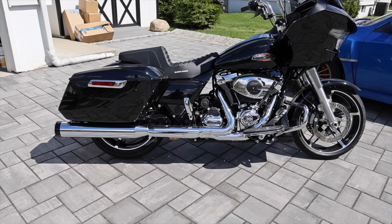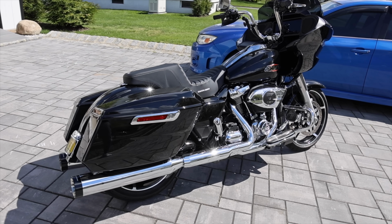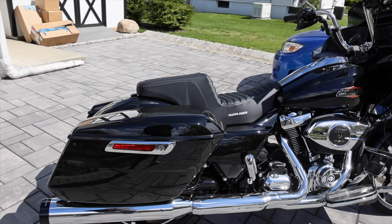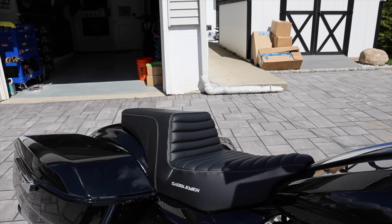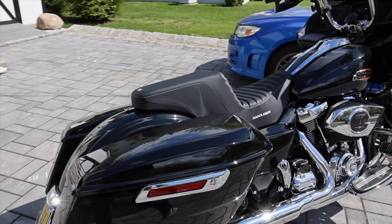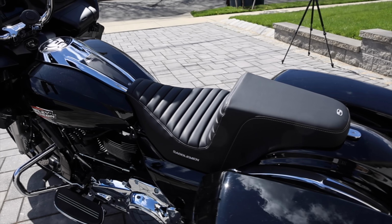I agree with a lot of you guys, yes, does it look sportier? Yeah, of course. That's 100%. That's why they made this seat. It's a more sporty look. But the other one is a road sofa. That's why it's called a road sofa, because it's meant to slay miles, to put a lot of miles down.